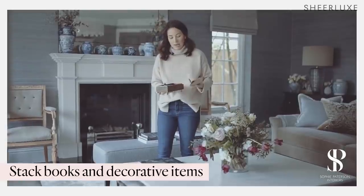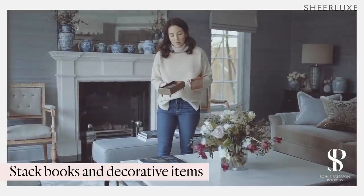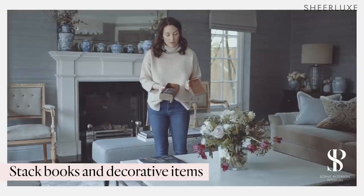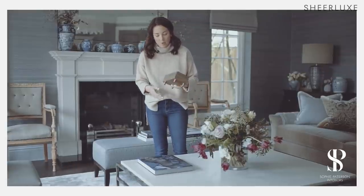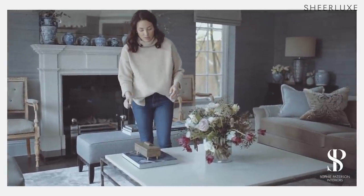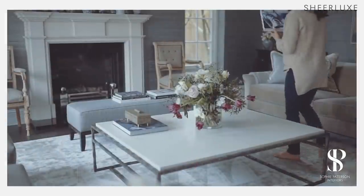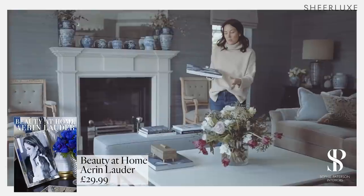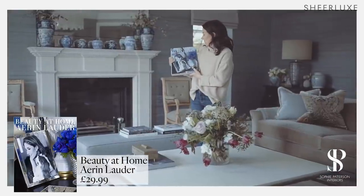This is a little decorative box, and I always have a box for storing your remote controls. They just look ugly and messy, so it's great if you can put them in a box. And by putting it on top of the book, it elevates it and makes it look more proportionate to the space. I'm gonna get another book for this corner, and I'm gonna put it in a different direction so it's not all lining up. This one's by Erin Lauder.